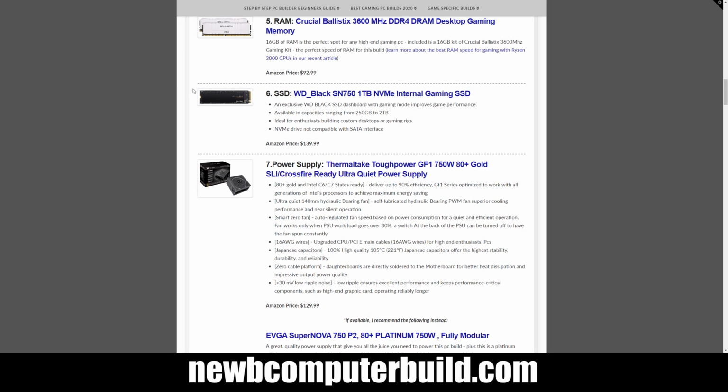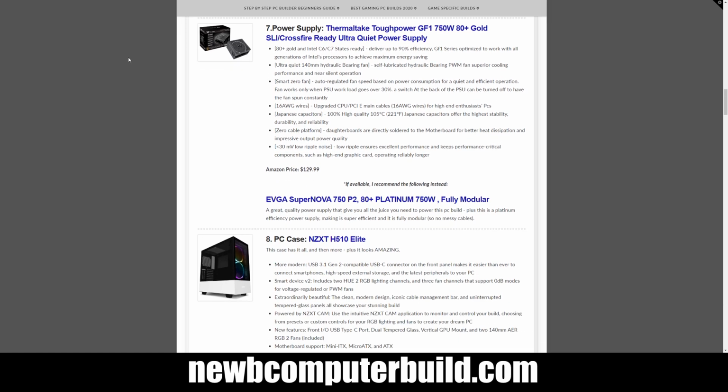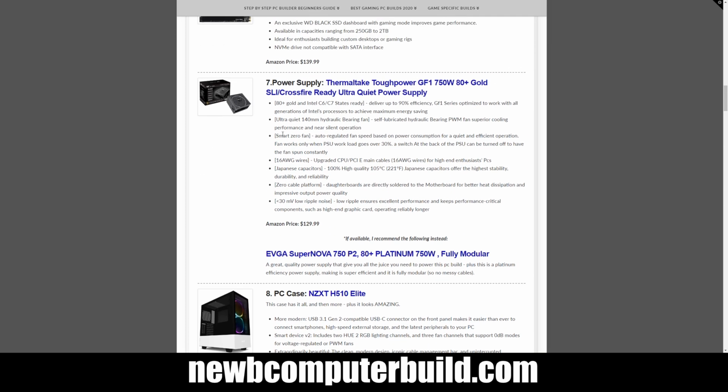All right, I digress. The storage we have is the Western Digital Black 1TB NVMe SSD at $139.99. And the power supply we have here is the Thermaltake Toughpower GF1 750 watt gold rated power supply at $129.99. I usually recommend the EVGA Supernova 750 P2 in terms of price and efficiency. However, it's been just non-existent in terms of supply levels in the last little while. But if you can find it, it's platinum rated, so highly efficient. But otherwise, this Thermaltake Toughpower will do just fine.